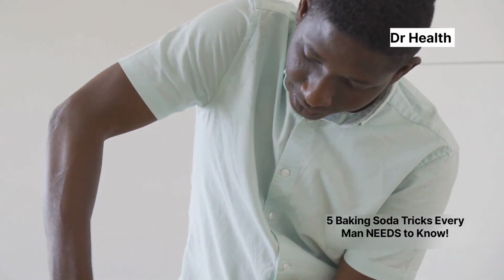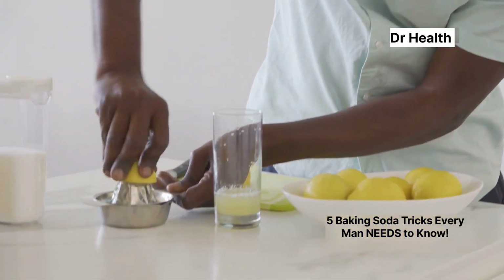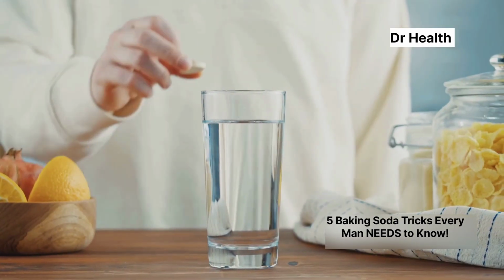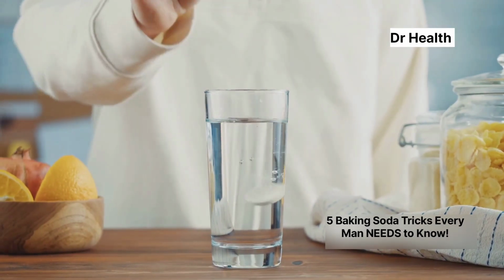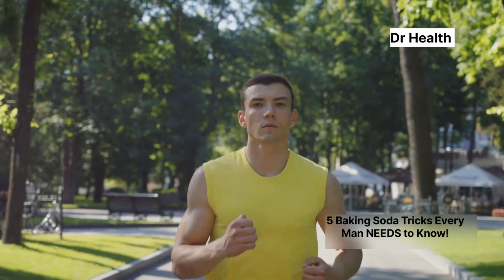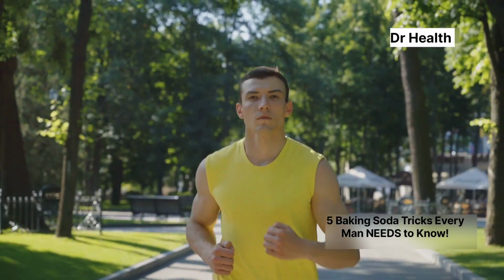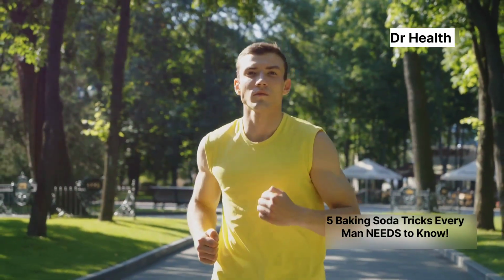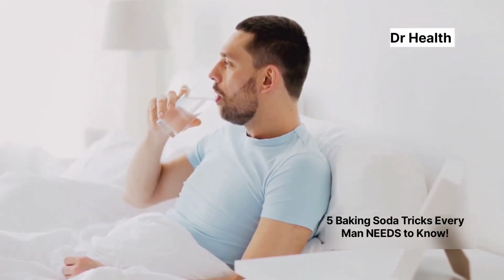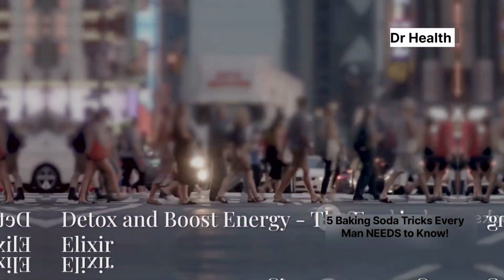The citric acid in lemons, combined with baking soda, helps to alkalize your body, reducing acidity. This simple drink also enhances mineral absorption, which is crucial for testosterone production. And to top it off, it acts as an antioxidant, fighting off those harmful free radicals that can damage cells and accelerate aging. Limit this to 3 times a week for optimal results.